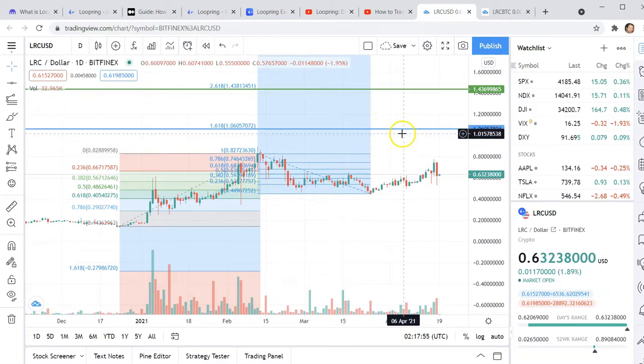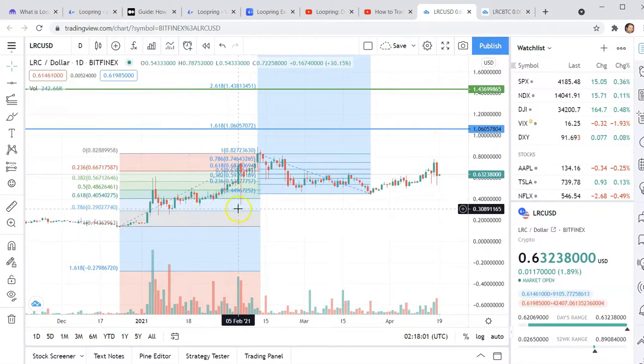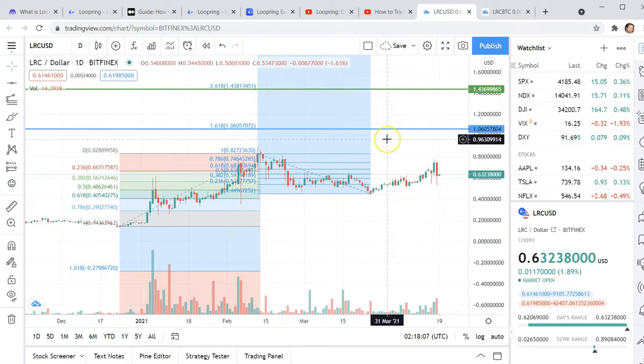So somewhere in between $1 and $1.40 is a reasonable target based on charting this from Elliott wave theory and looking at this as a potential wave 3 upwards. Again, not financial advice, but this is my opinion on what the chart's telling me.